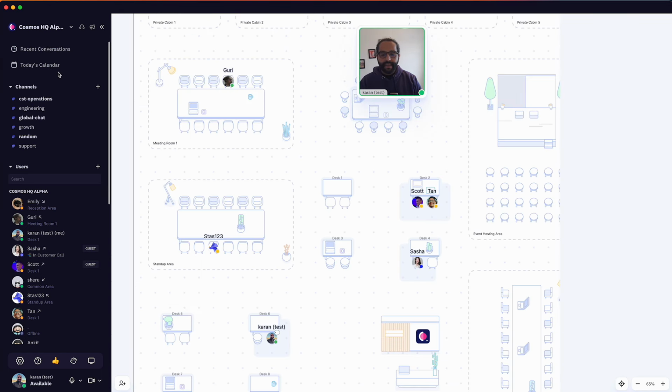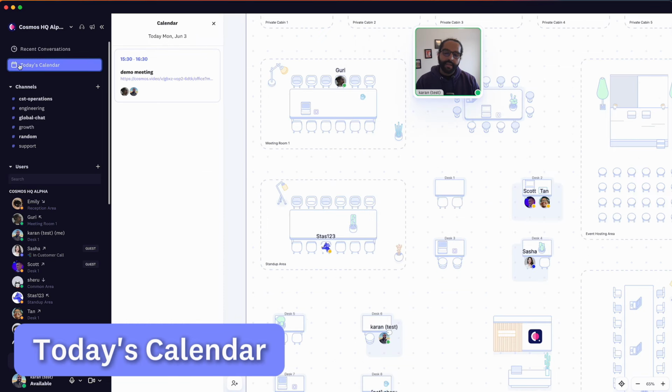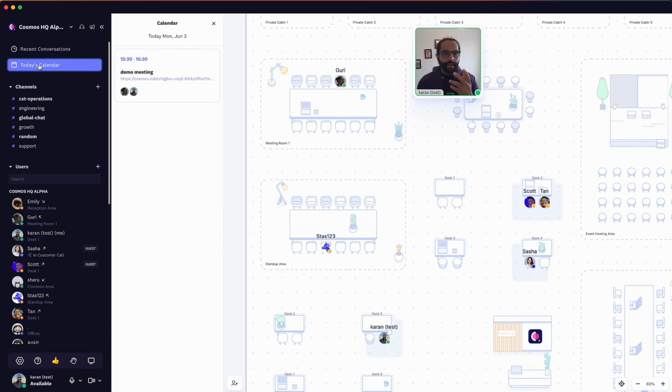The second one, today's calendar, is basically your meetings for the day. If you've connected Google Calendar or Outlook, all your meetings for the day will show up here. You can click on this and then, if this meeting is in the space, you can basically just start the meeting, or if it's outside, it'll open the link for you.